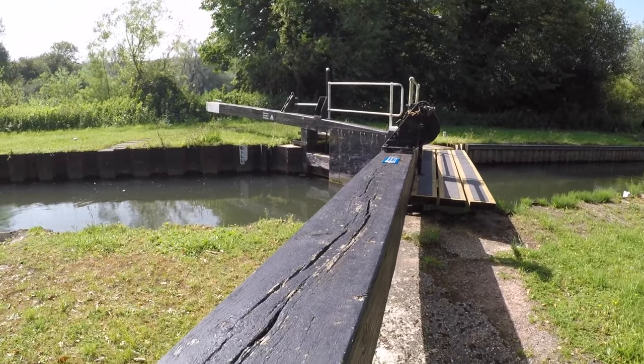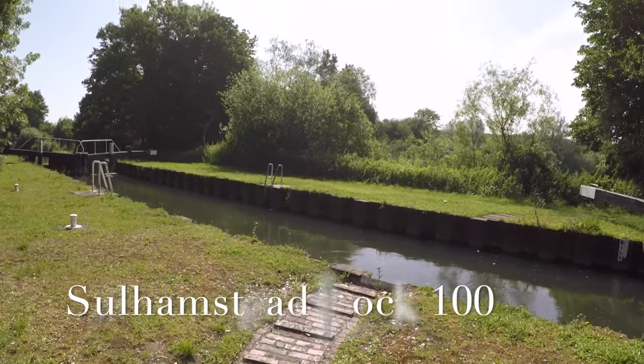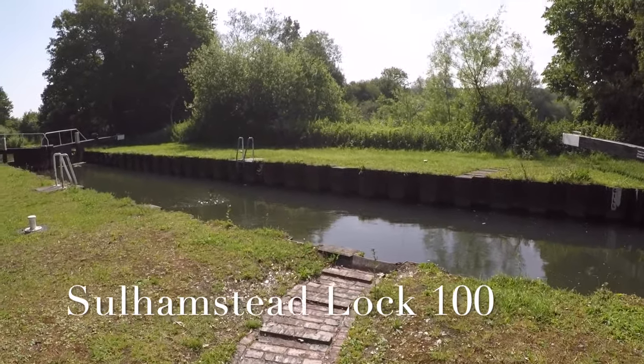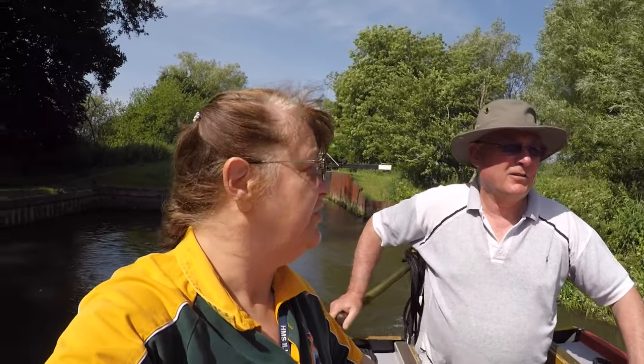Okay. First lock of the day. Lock and swing bridge done today. Yeah, swing bridge was first, then the lock. And we've got a swing bridge next, which is an electric one, at Tyle Mill, and then another lock.